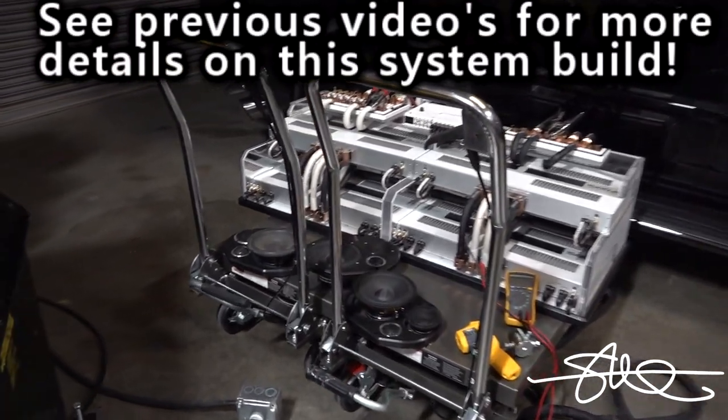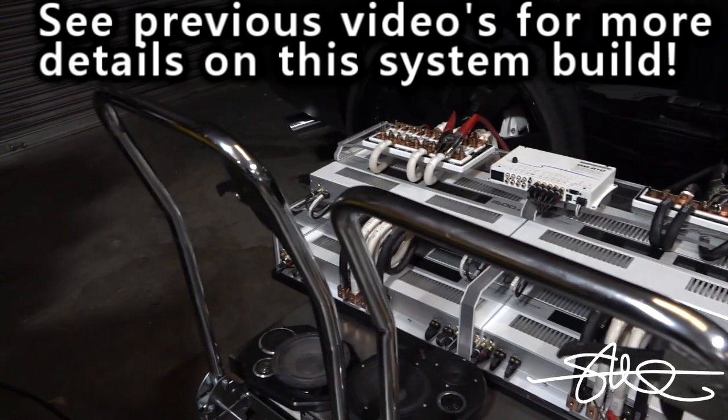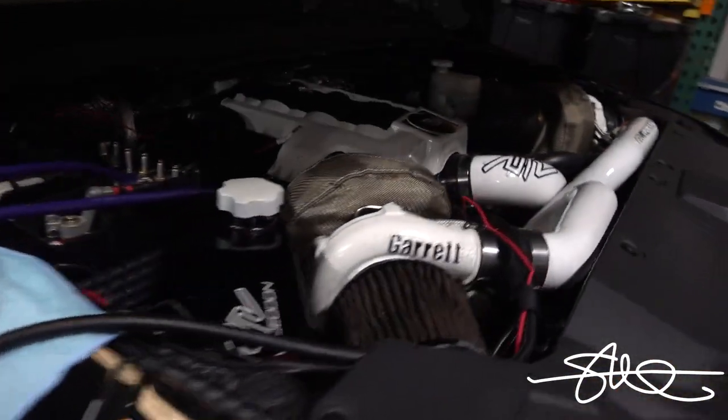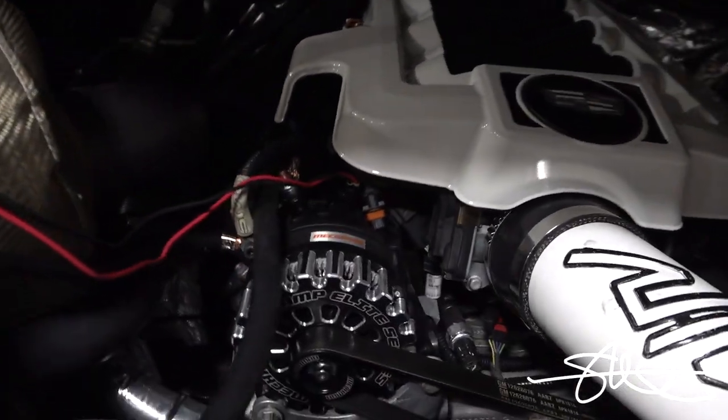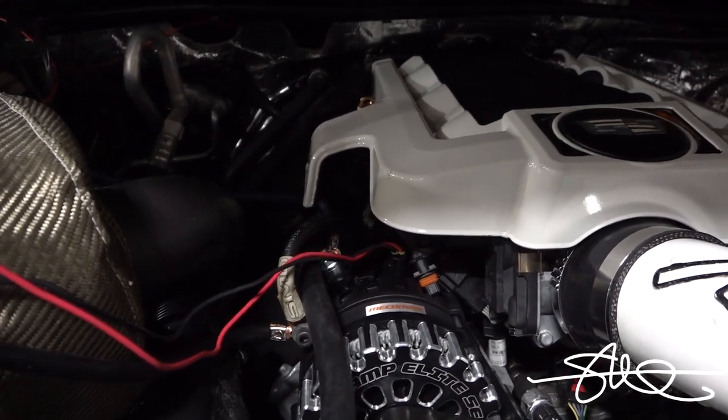All right, if you haven't been following my Instagram channel and the things that I've been posting, here's pretty much the rundown of what's been happening. All right, we got this over here. We got the new Mechman alternator in. It's actually working pretty good. The factory plug has to be popped out.